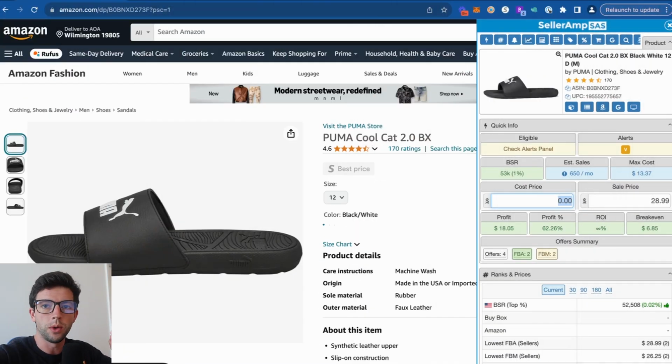So to start off here, I want to show you guys two examples of profitable merch filled procs, as well as how to use the merch filled calculator in SellerAmp, which is a huge mistake beginners make, is not using it correctly. And then we're going to use these procs to go ahead and find another merch filled profitable proc to sell. So to start off, taking a look at this item right here.